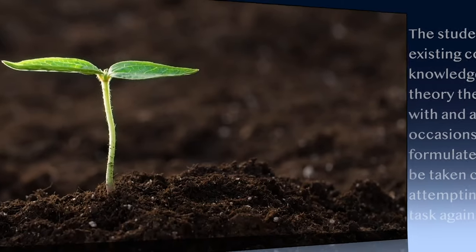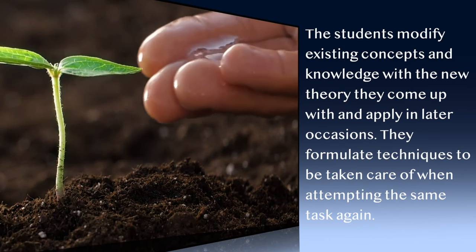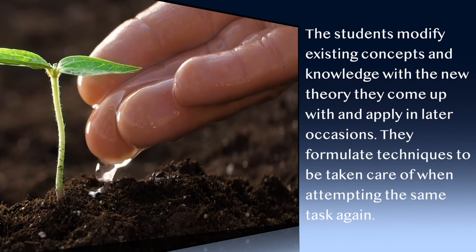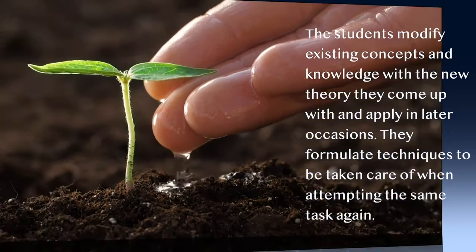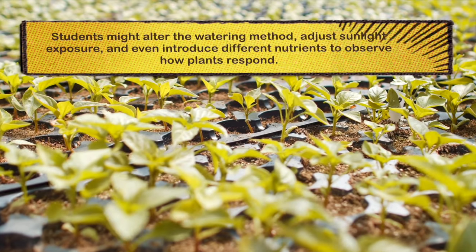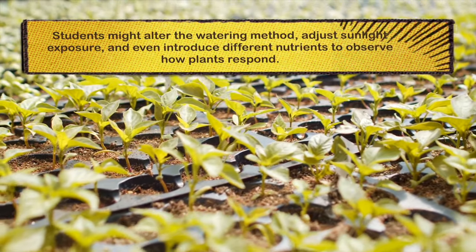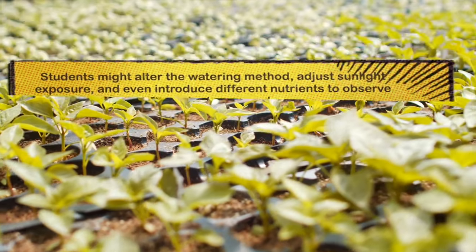Stage 4. Active experimentation. The students modify existing concepts and knowledge with the new theory they came up with and apply it on later occasions. They formulate techniques to be taken care of when attempting the same task again. Students might alter the watering methods, adjust sunlight exposure, and even introduce different nutrients to observe how plants respond.